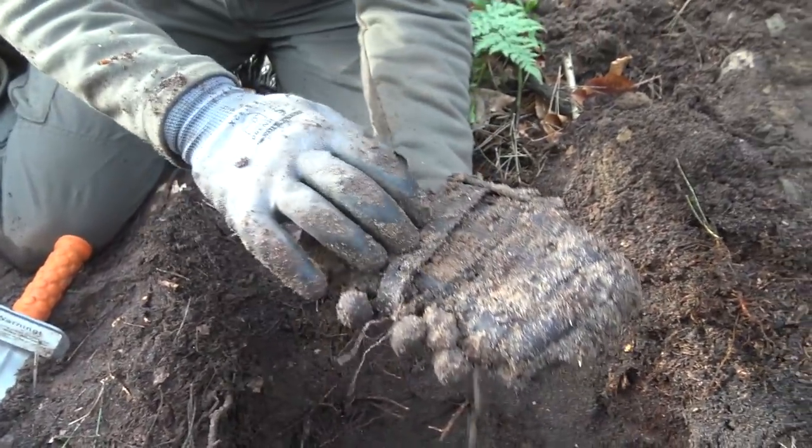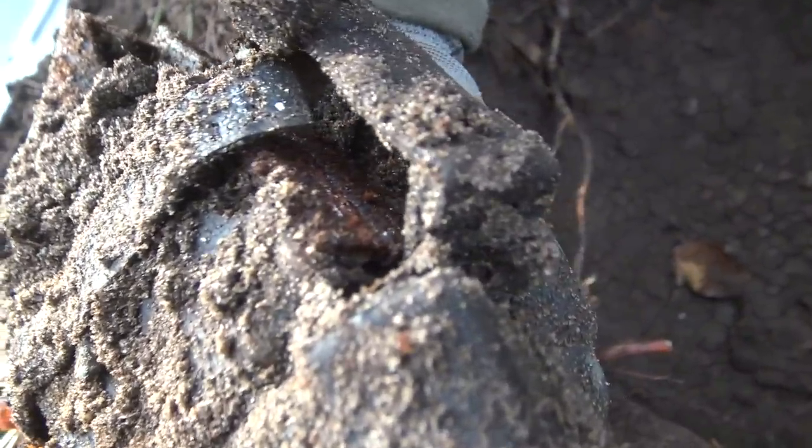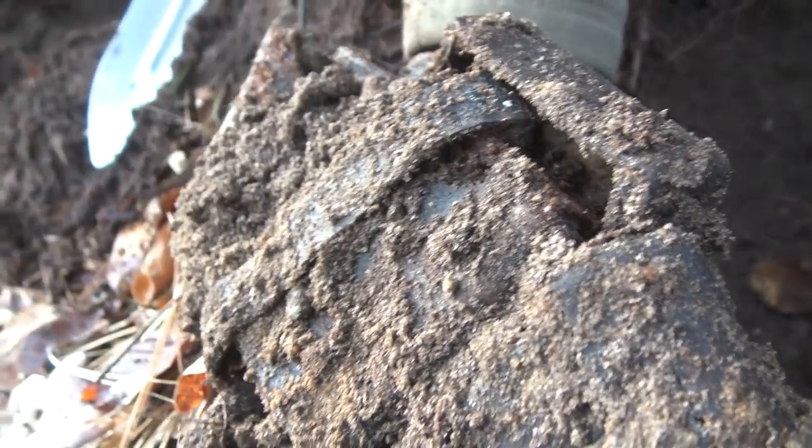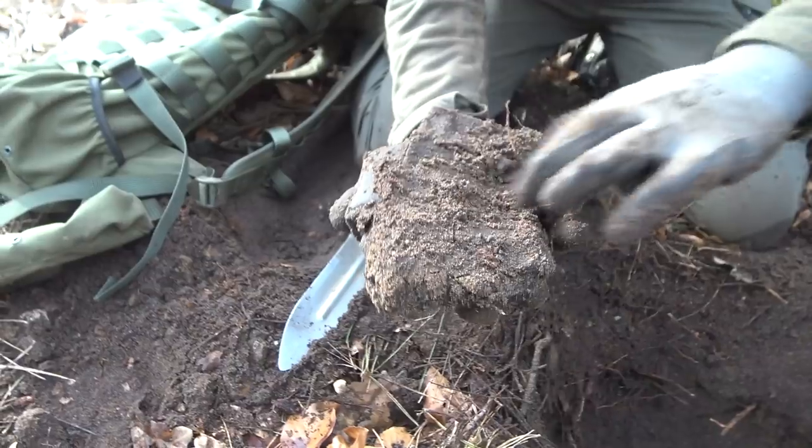Oh wow, it is intact. That is awesome. Oh, there is some ammo inside. Yeah. See, it's too late. Yeah, I can see it. Ooh, you can see the strips. Wow, man, good find.